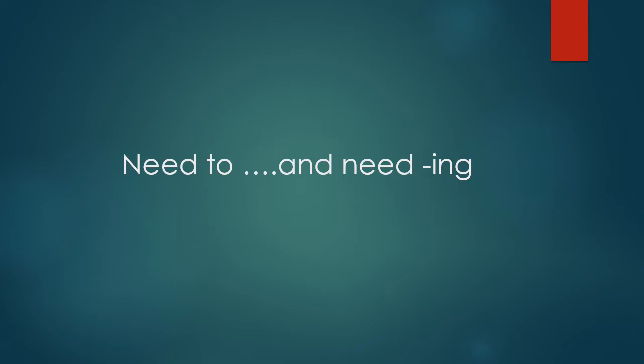The next group of verbs we have: need plus to or need plus ing. I need to do something. It is necessary for me to do it. I need to take more exercise. I want to lose weight, to reduce my weight. So I need to means that it is necessary for me to do it. He needs to work harder if he wants to make progress. Yes, progress needs hard working.